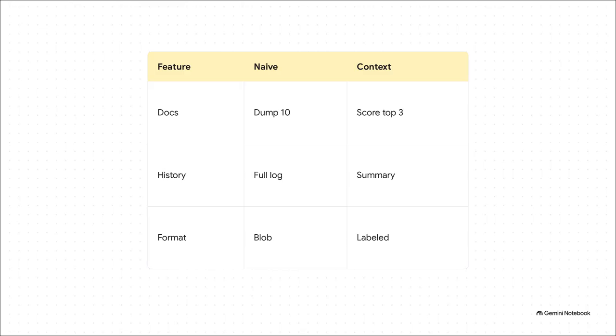Take document retrieval. The naive approach says, hey, let's grab the 10 most similar documents and just dump all of them, full text, right into the prompt, maximum info. But the context approach? That runs a cheap filtering step, scores them for actual relevance, keeps maybe the top 3, and compresses those down to just 2 or 3 sentences each. For chat history, the naive approach includes the entire log, filling the window with irrelevant small talk. The context approach just adds a short running summary.